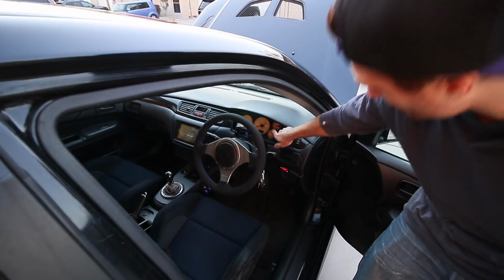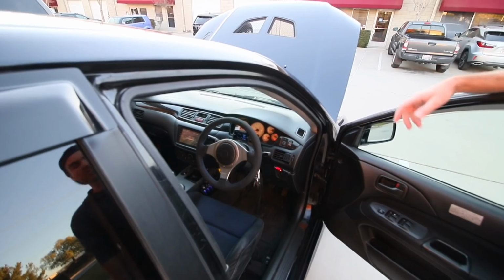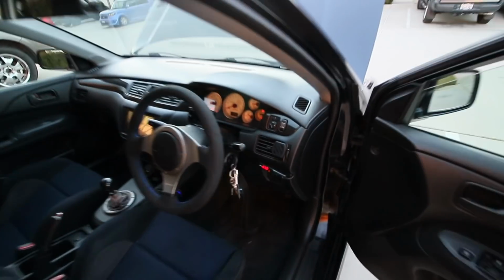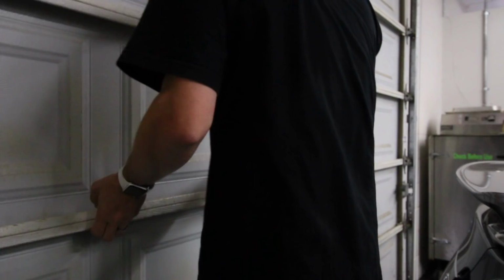That's because, funny, the difference is this goes up to 10,000 RPM. So for drag cars, they obviously need that. Damn. And it goes up to 300 kilometers, and I think the regular ones only go to 260. That's sick. 3 days later.